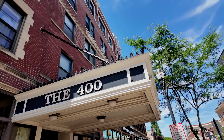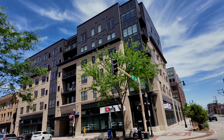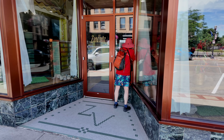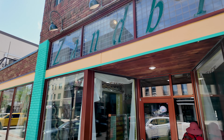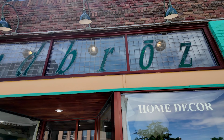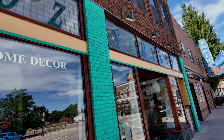As we continue our walk down Broadway, there's all sorts of new mixed-use developments, such as this residential and commercial complex. We were sorry to see Zandbro's Variety had closed. This was one of our favorite stores. They were selling the interior fixtures. We used to love the very excellent bookstore there.